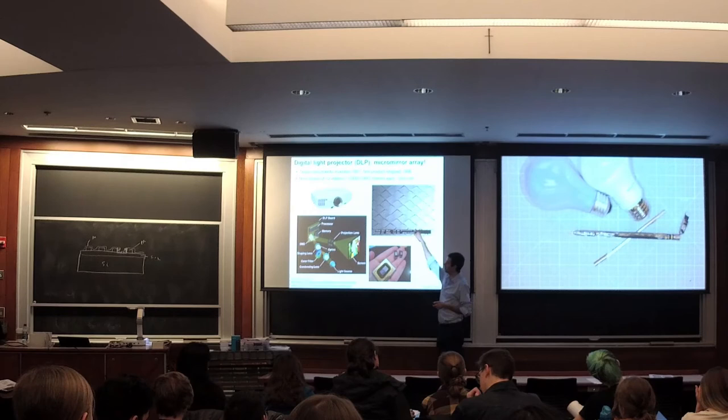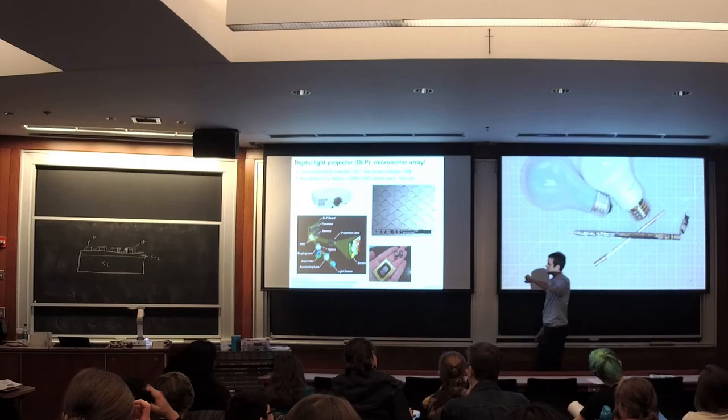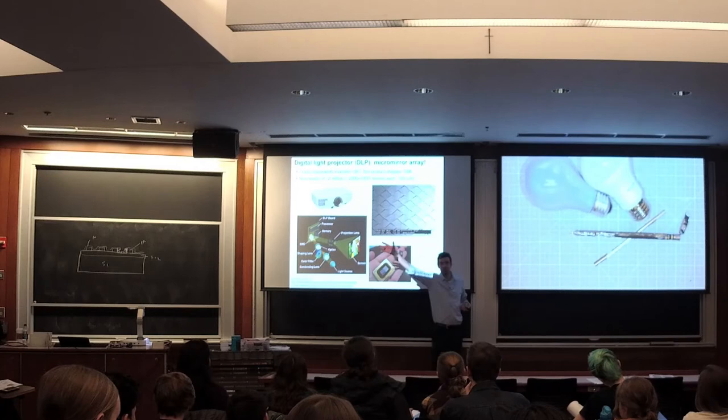Mirrors that are 5 by 5 microns on a side, like many could fit in the cross section of your hair. And what I mean is, if I say I want to project a simple black and white image, say there are no colors, right? In the areas that are black, the light that is reflecting off mirrors in those places is being sent elsewhere inside the projector, and where I have white light, the light is being reflected off the mirrors onto the screen.